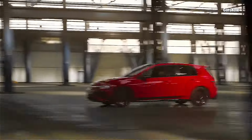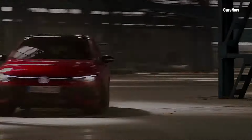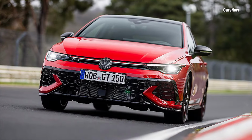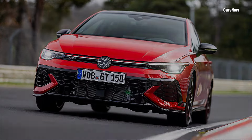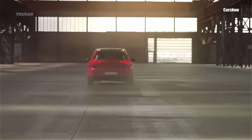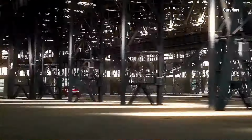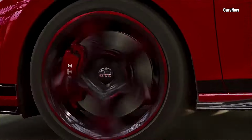Thanks to reworked software and a freer-flowing exhaust, acceleration is sharper, and throttle response more immediate. Buyers can choose between a 6-speed manual or a 7-speed DSG dual-clutch transmission, ensuring purists and modernists alike get their way. Power goes to the front wheels, but the GTI's electronically controlled limited-slip differential keeps things tidy in the corners.